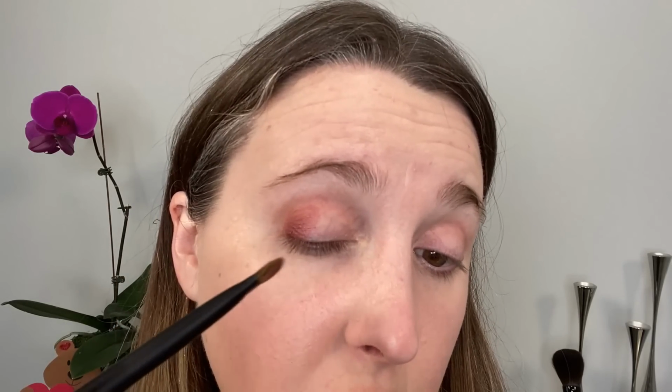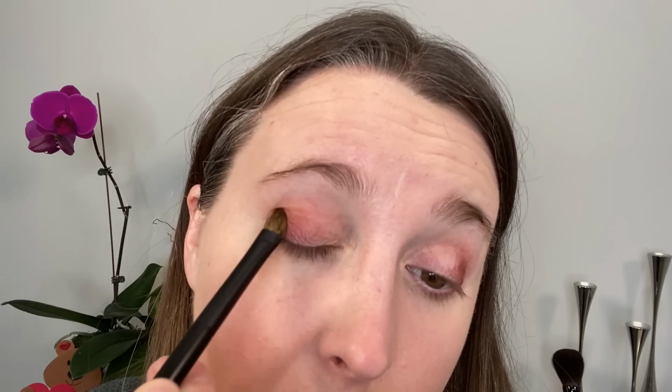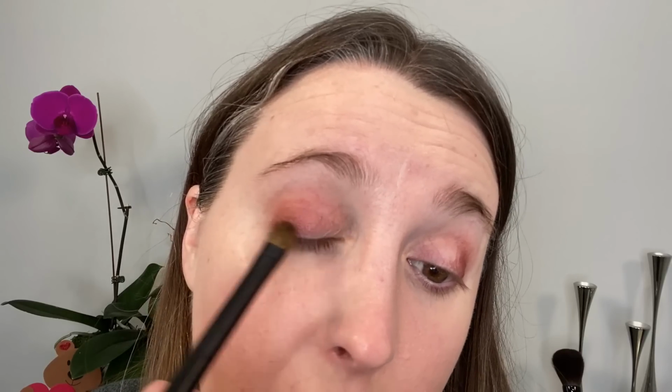You can see that this shade is definitely very rich, very pretty. Just kind of curious how well this will blend out. So I wiped off my brush, so I'm not adding any additional pigment. And I'm just swiping towards the inner part of my eye to soften this.